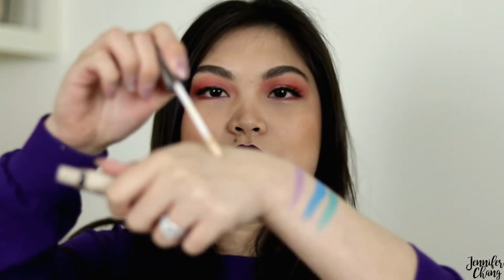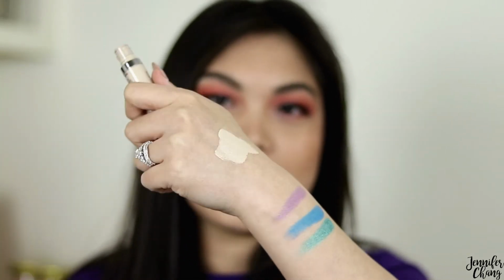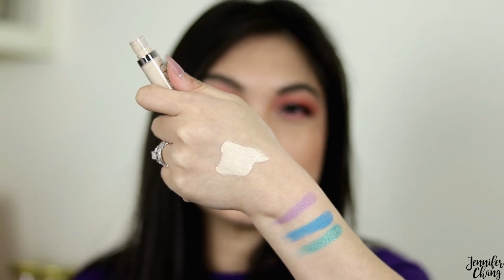But this one is just really lightweight, it blends out really well, and it doesn't do that to my skin. I don't know why, but yeah, I did pick this up in a really light shade.